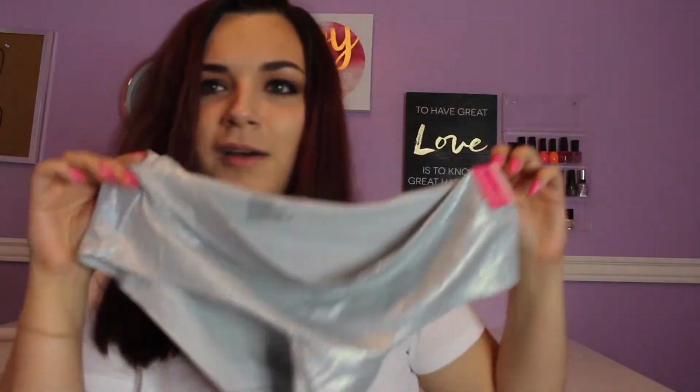So I got these ones too. This is super cute. This is my favorite pair, obviously. I think this is the last pair.